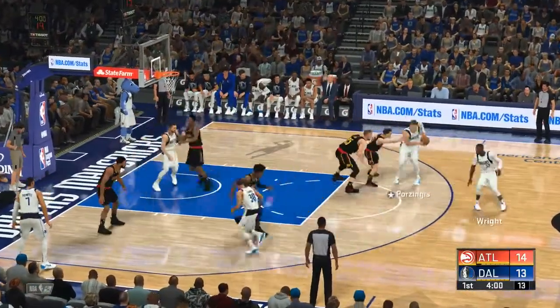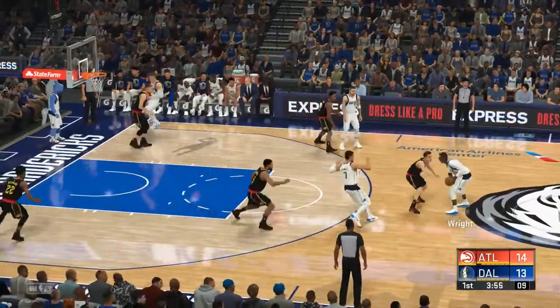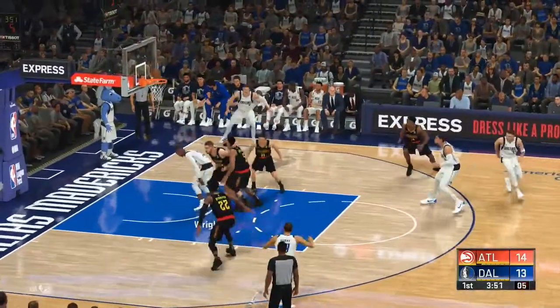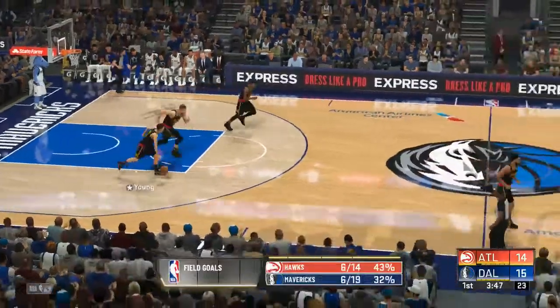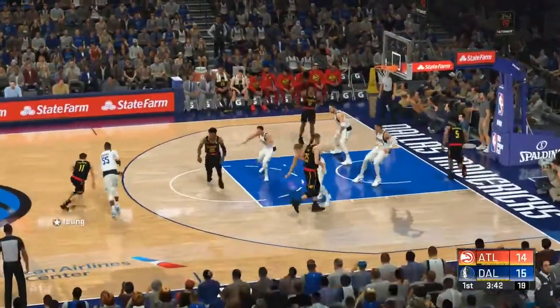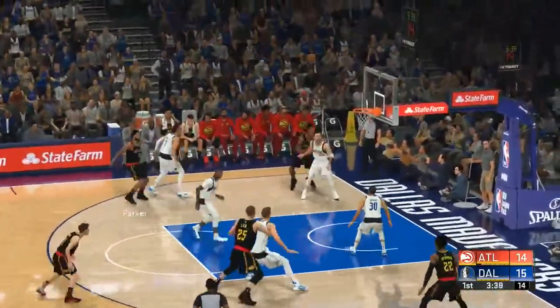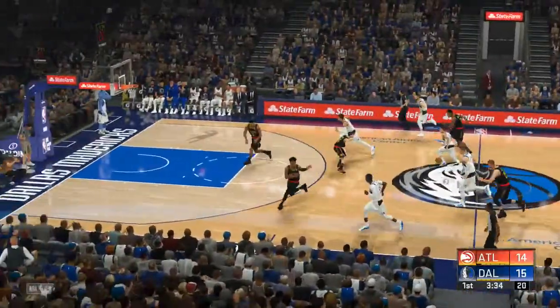Right, the pass to Porzingis. Young against Wright. And the layup's good off the glass. Wright's got his 2nd basket of the game. Those defenders just look a little bit gassed. I mean, they're getting pushed around on that low block. And Young kicks to Parker. And too long on the shot. That's one he knows he should have drained.